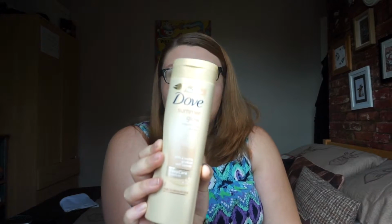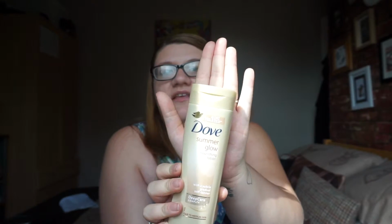Another thing I've been loving this month is this, which is the Dove Summer Glow Nourishing Lotion. I am in love with this product. It is amazing. It is so gentle on your skin. Basically, this is a gradual self-tan. You try it on a couple of applications and you get a lovely even coverage.